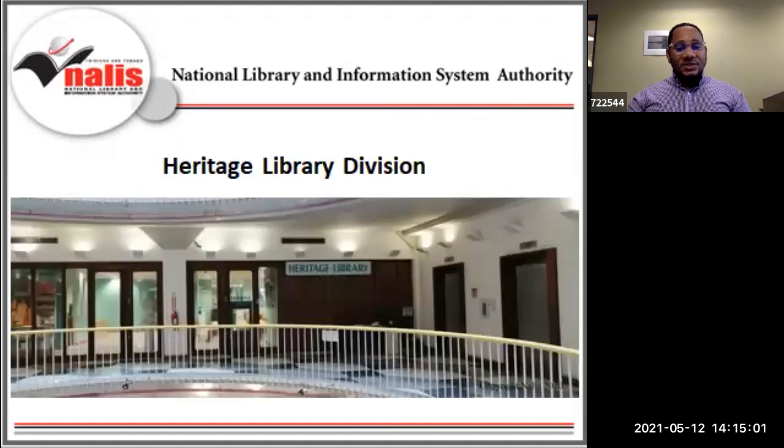The Heritage Library Division, located on the second floor of the National Library Building, Port of Spain, Trinidad, helps NALIS fulfill its goals in acquiring, promoting, and preserving national heritage information.